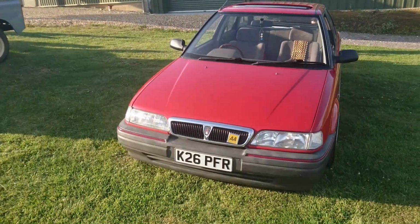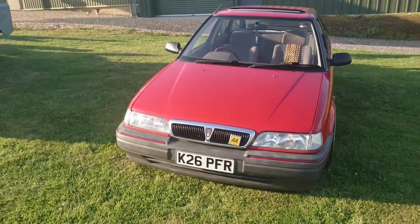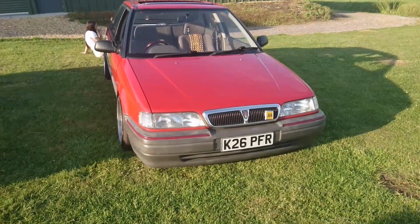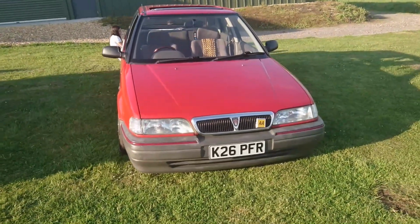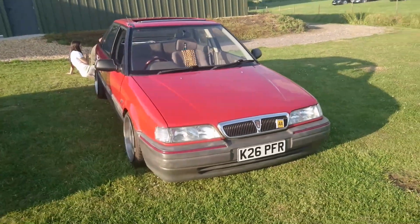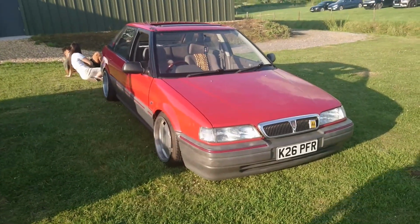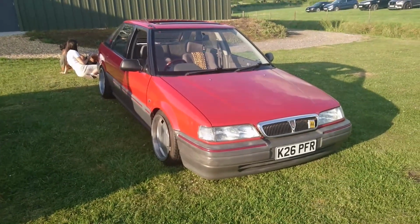The grille is not correct, the car shouldn't have that grille, it only appeared in late 93. I think this is a 92 actually, because it's not got the later indicators on the front, so it's probably 92 I'd say only, but a lot of people modify them and put the grille in. It's not a big massive problem really, it's just that's not quite how it would have come. The Ballbay wheels are enormous. I bet those sort of rub the arches a little bit.